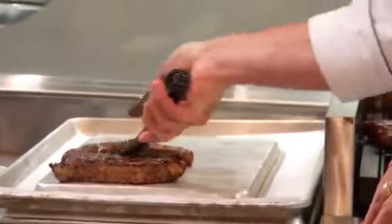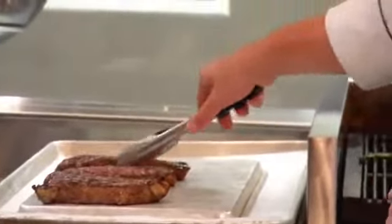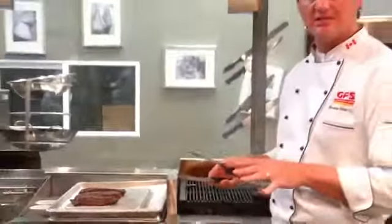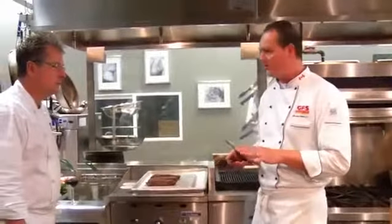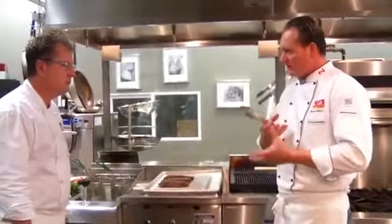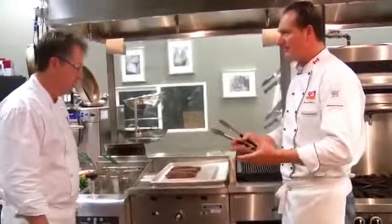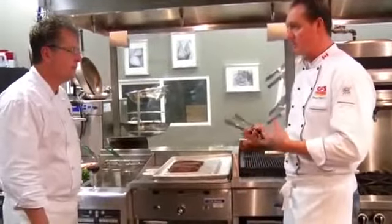Now, people always ask me, how long should I rest my steak? The general rule for us chefs in the kitchen is a third of its cooking time. So if your steak cooks for 9 minutes, you want to let it rest for 3 minutes. What that's going to do is allow the juices to stop boiling in the meat, come to a resting position, and then when you cut that steak, it's still going to be beautifully medium rare, and all the juices aren't going to run out and leave you with a dry, tough steak, which is what we're trying to avoid here today.